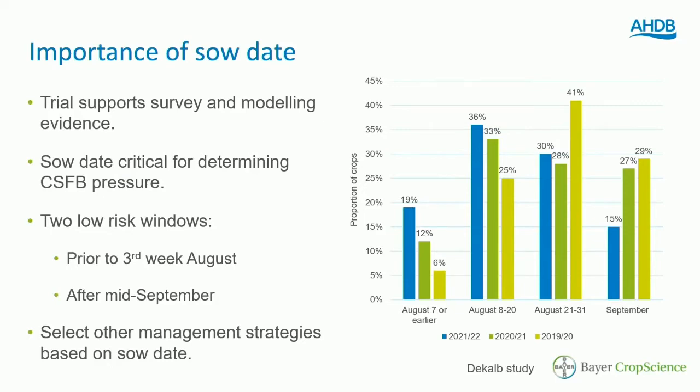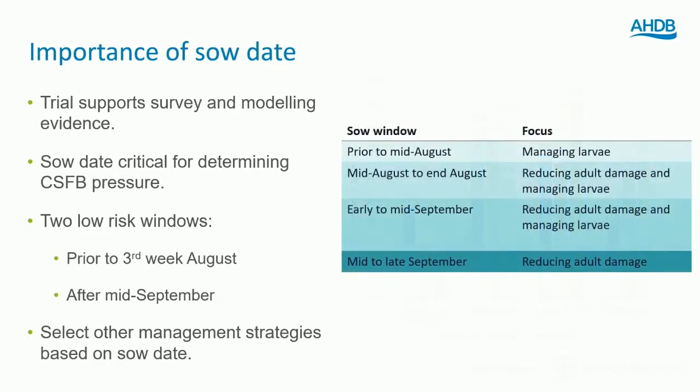I would say that sow date is so important that really we need to use sow date as the framework for the other management approaches that we use. So if you're sowing early, then your main risk is from larvae, because these crops will tend to have higher levels of larvae, so you should be focusing your work on managing the larval pressure. If you're sowing later, then the adult damage is a greater risk, so control measures should focus on minimising adult flea beetle damage.